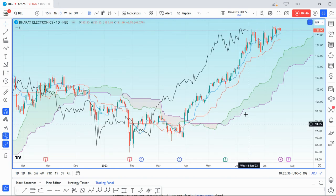Now let's have a look at the daily. In the daily, it's been a bit whipsawed from mid-June all the way till now, and not too much of an upside has been done. We can see one, two, three, four, five large red candles versus two green candles out here. So overall, in the last 1 month, it's been whipped both sides quite heavily, lacking a major trend.